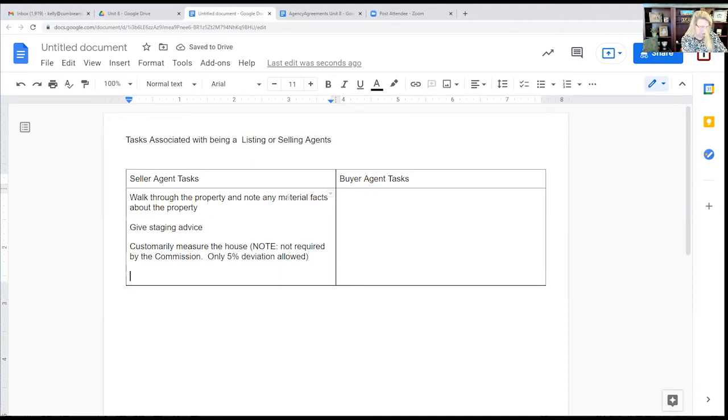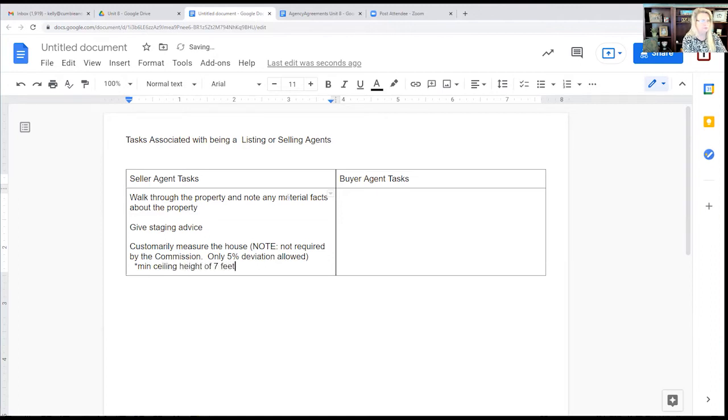You are going to remember if you do measure, so if you do measure, let's go up here and let's see if we can move in a couple spaces. 1, 2, and do a little dot. If you do measure, we need ceilings, minimum ceiling height of 7 feet. What else about measuring? We need to measure the exterior, if possible. 1, 2, and a little dot.